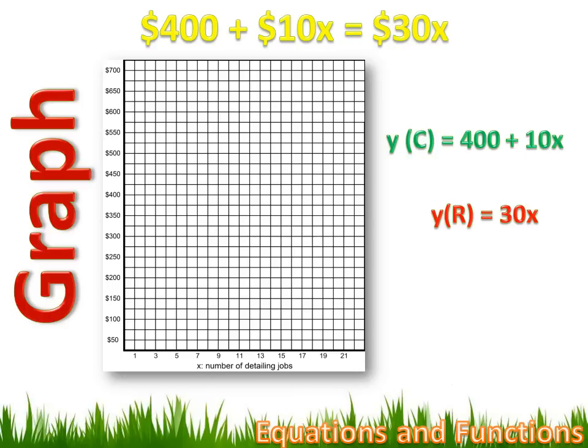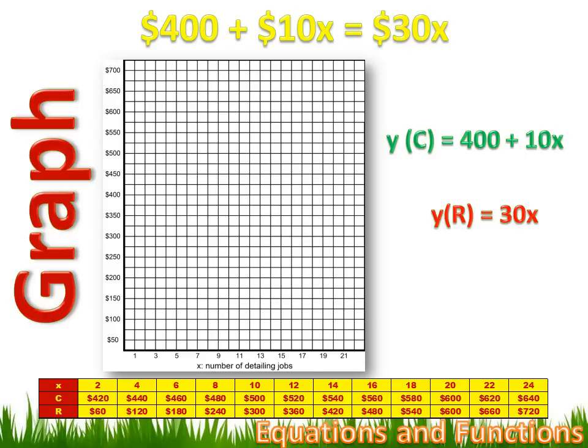Now I could graph those equations onto this graph table on the left. And I could do that a number of different ways, but one way I could do it is with the table that we created on the last slide. I could get the x values and the corresponding y values and then plot both of these equations. And the cost equation would look like that, and the revenue equation would look like that. And where those 2 equations cross is where my cost equals my revenue. And that ends up being when x equals 20.